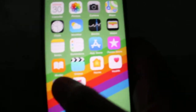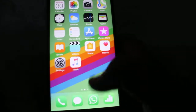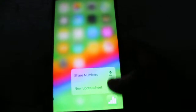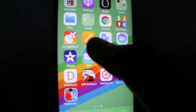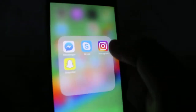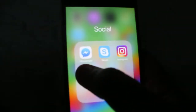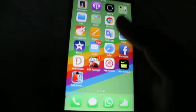So this phone is packing the Apple special 3D Touch Force display. As you can see, I can do anything right now with it, with the stock Apple apps, and even apps like Facebook and Instagram take advantage of it. Skype does not take advantage, Snapchat takes a little bit, and Messenger also takes advantage of it.